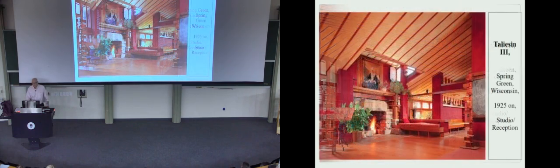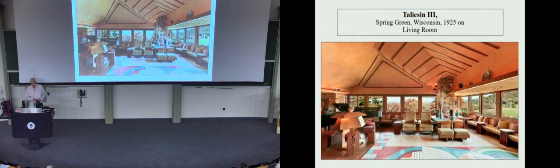From the studio, this is also in the same room, looking the other way. That is Frank Lloyd Wright's mother above the fireplace. And then you look down to a little corridor that leads you into what has been called one of the most uplifting or magnificent living rooms in the world.